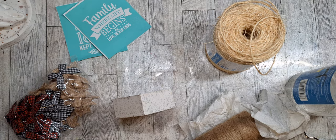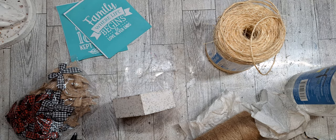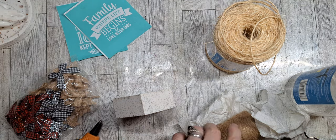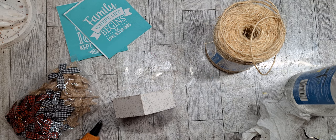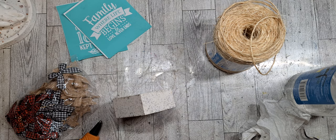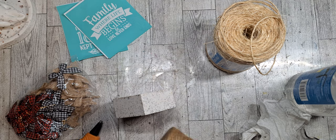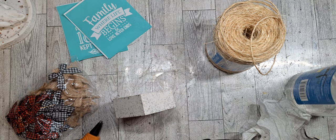Oh, I'm almost out of glue sticks too. I use these Gorilla. I need to order some more of those. Oh, it's still okay. I may not need it. Okay. Goodness. Okay, normally it should be in there. Okay, it's not. So how am I supposed to find the end to this? There it is, right? Yep.